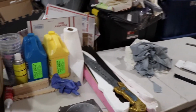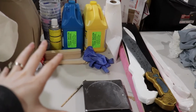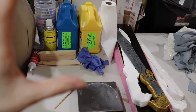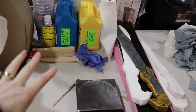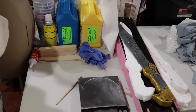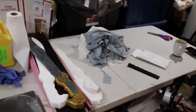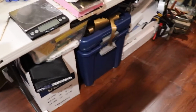and my casting supplies right now and my mold are just kind of hanging out on this table, because I'm going to be doing some more sword pulls at some point, either this week or next week. So I just kind of left that there, and that's been there for like a week. And usually this is full of stuff, and yeah, it's full of stuff, but not as bad as it usually is. Go me. Under the table is a lot of stuff.